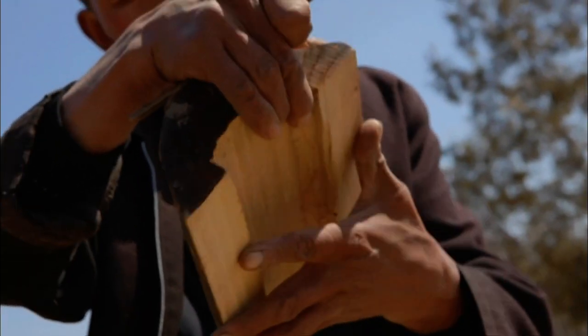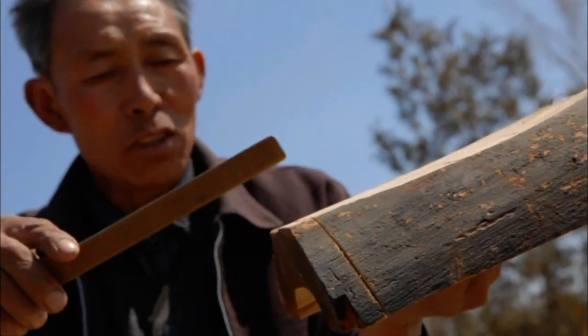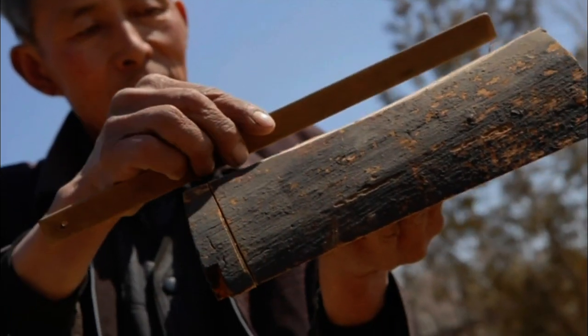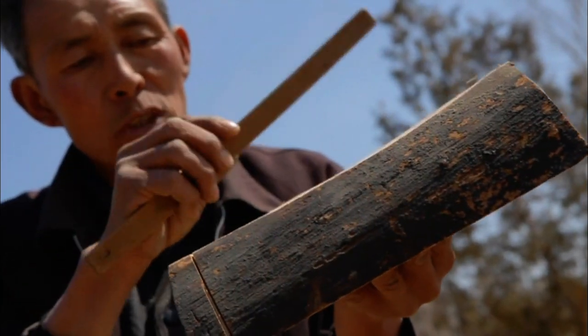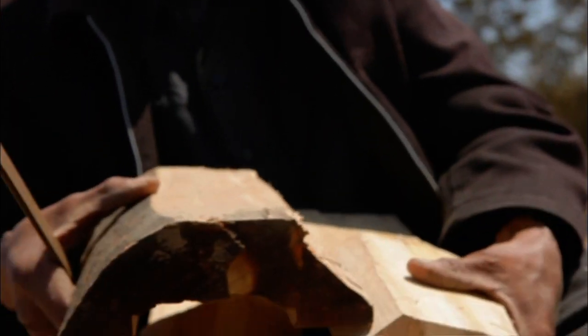Rub it well, like this. Here is the front. The front should be thicker, the rear should be thinner. Do it until it's about 80% done. Then further processing will be easier. This one is almost done.